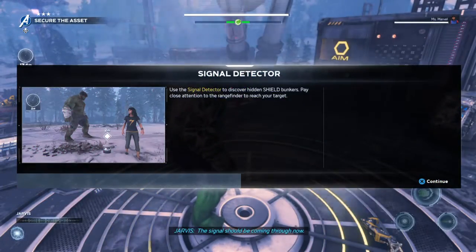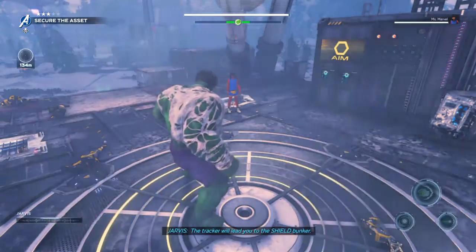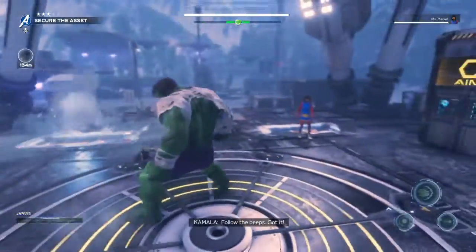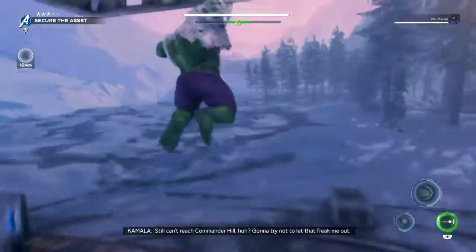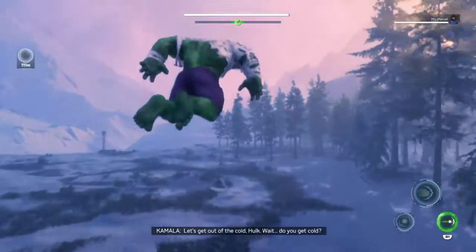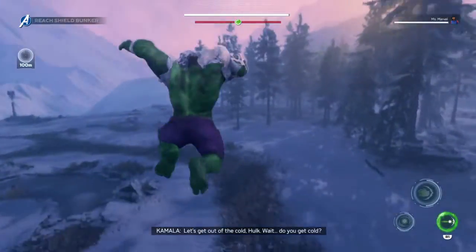Signal should be coming through now. Loud and clear. The tracker will lead you to the shield bunker. Follow the beeps, got it. Still can't reach Commander Hill, huh? I'm gonna try not to let that freak me out. Let's get out of the cold, Hulk. Wait.